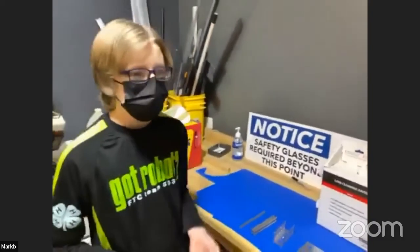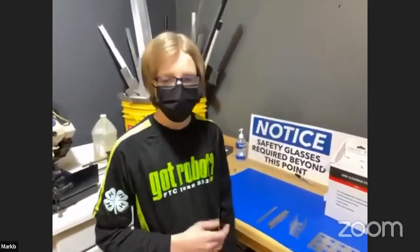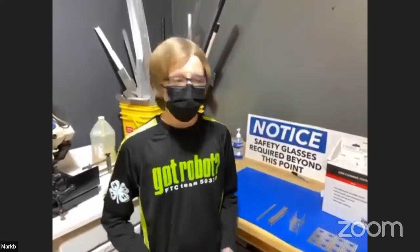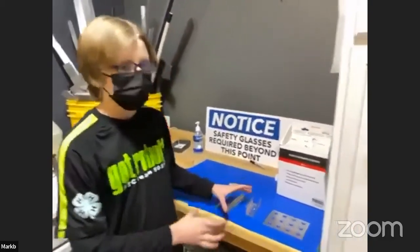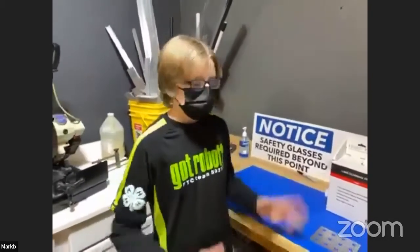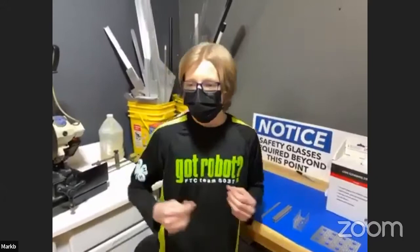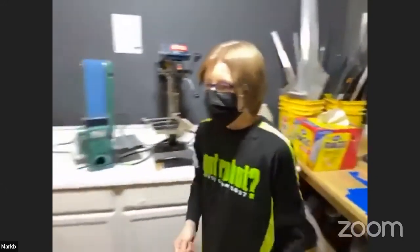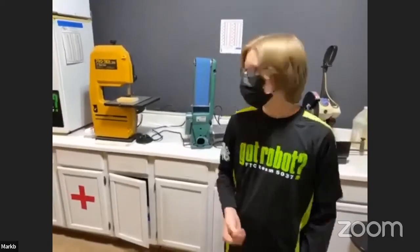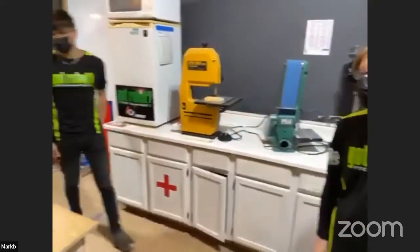But we like to machine our parts because it looks really nice, it's very precise and durable, but also you have a lot more freedom when designing because you don't have to work around these specific pre-built parts. You can make whatever you want. And after we machine all of our parts, we can assemble them into a robot. And another way we make parts is with 3D printing, which Josh will now talk about.